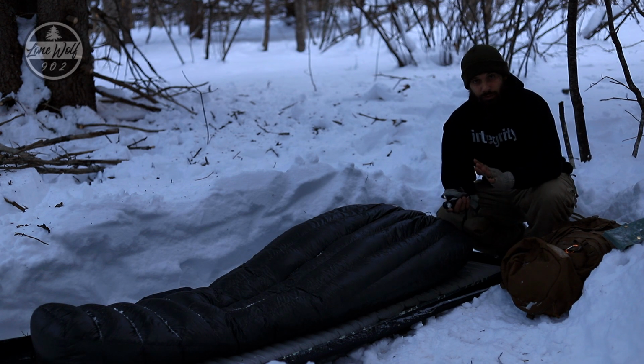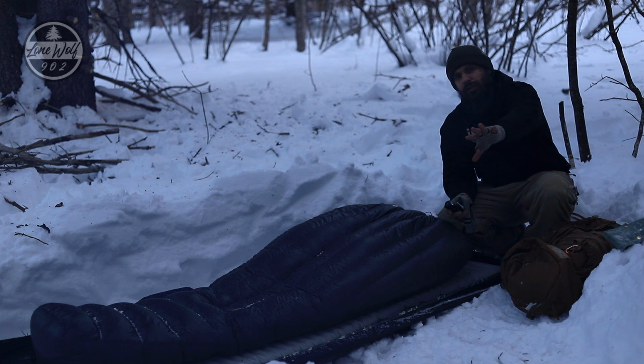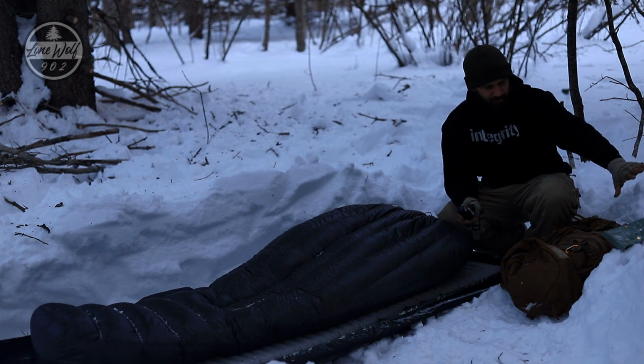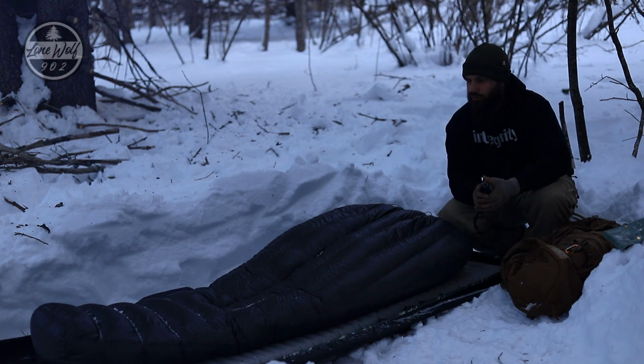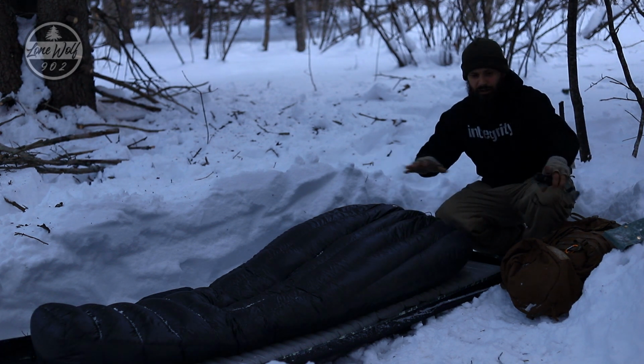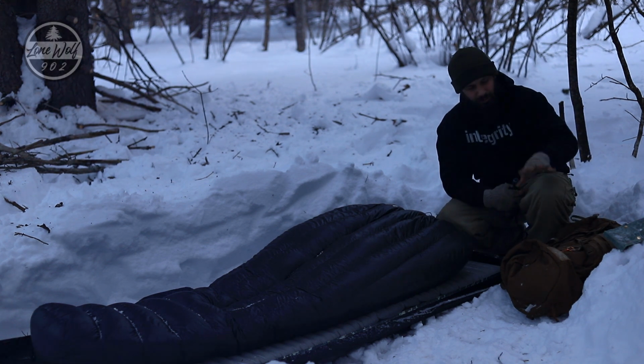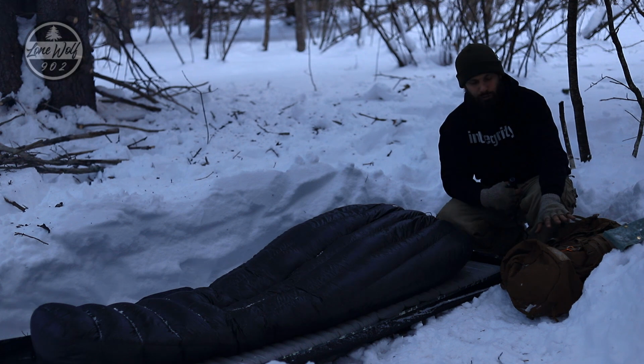Okay guys, I'm all done with supper and I've just come over to my bedding area and I'm doing my preliminary cleanup. I do have all my cooking gear still over by the fire, but I want to start getting my stuff organized before it gets too dark and size up my sleeping area. I like looking at it and seeing if everything's reachable. So I'm going to put my backpack up here by my head. This way if I do need anything throughout the night, I can reach and grab it.